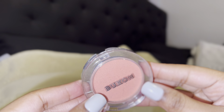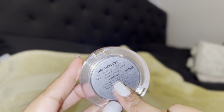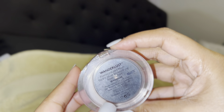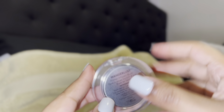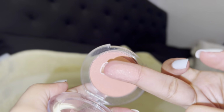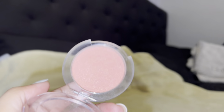This is another Buxom blush. This one is the Wanderlust in Mykonos. Actually, I told you guys it was a Wanderlust. This is in Seashells, the bronzy one, so I love that one. This one is in Mykonos, and this is a really pretty peach shade. I'm sorry, but yeah, I'm gonna go ahead and keep that. It has some shimmer in it and it's pretty.